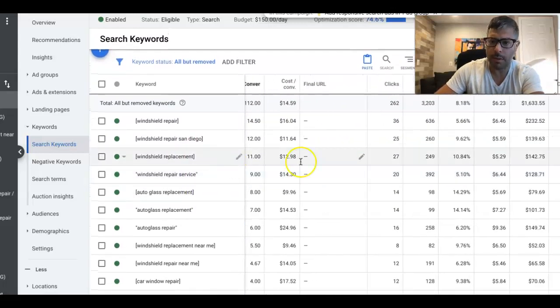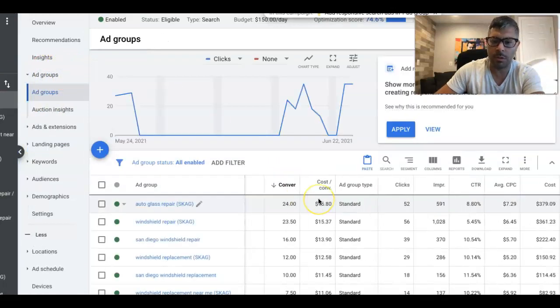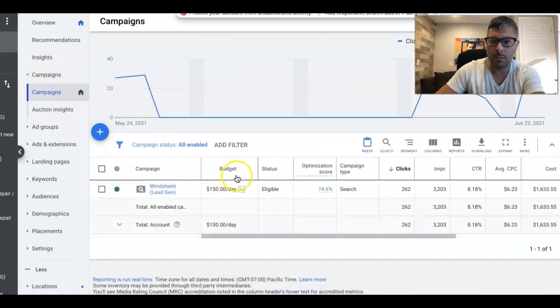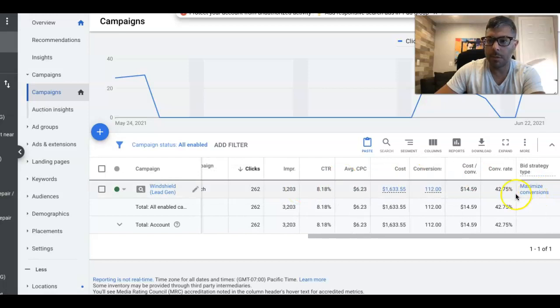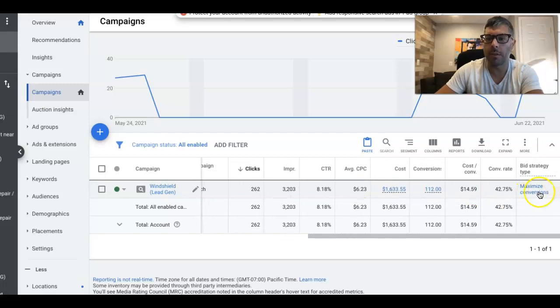And we're using maximize conversions, I believe, for this campaign. Let me just double check. We go up here, campaigns. Yep, maximize conversions. We usually start our auto glass guys out with maximize clicks with a bid limit cap, usually I think it's like $25 or $26, something like that. And then after 30 days, once they've got a couple dozen leads, we turn the switch over to maximize conversions and let Google take over from there with bidding. And it's been incredible. Maximize conversions in this niche is great.